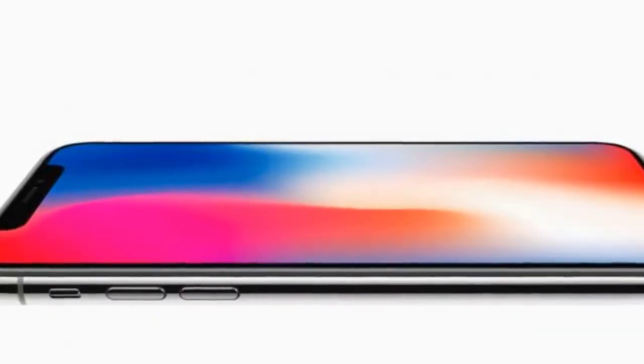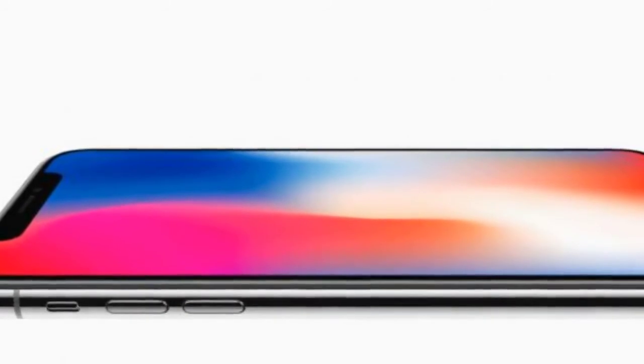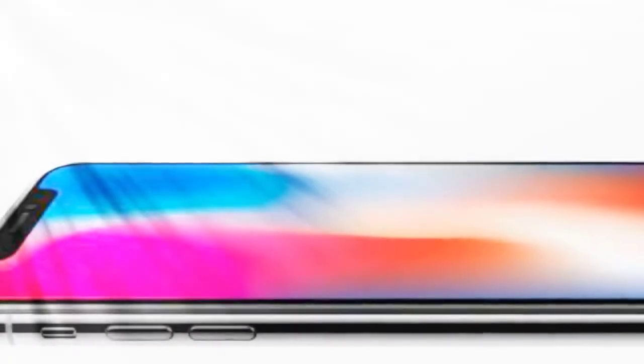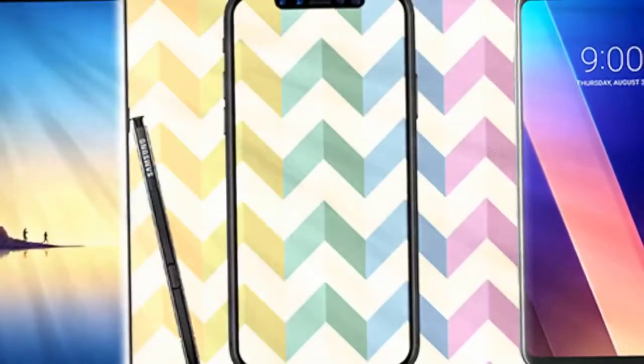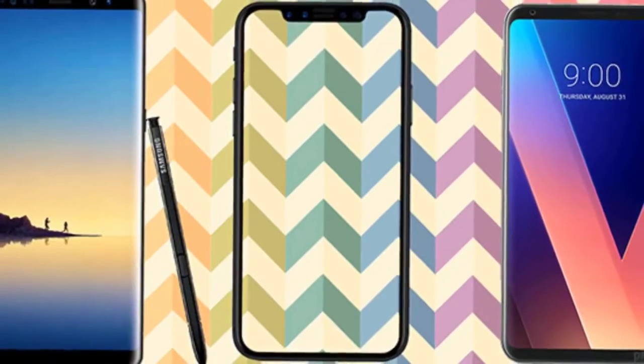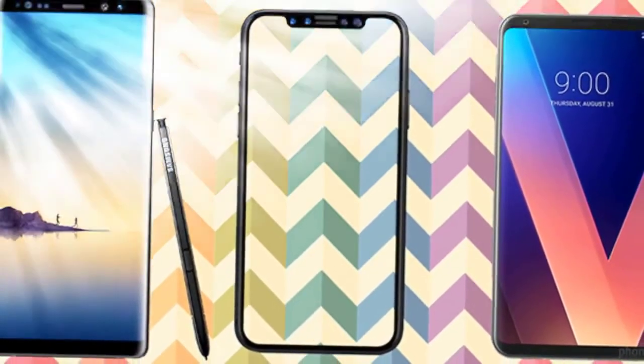10. Note 8 also comes with an updated S Pen, which now has a 0.7mm tip and a pressure sensitivity level of 4096. Samsung claims this helps replicate the experience of using an actual pen. The S Pen has learnt a few new tricks as well.